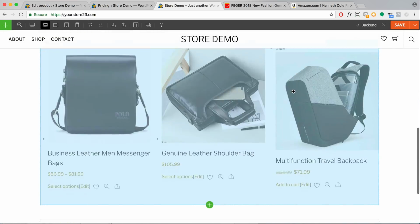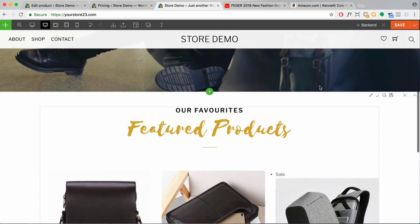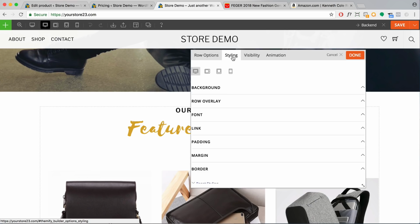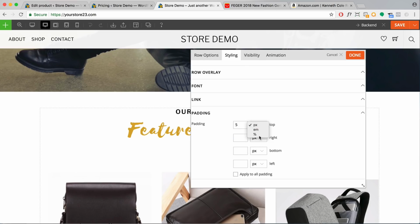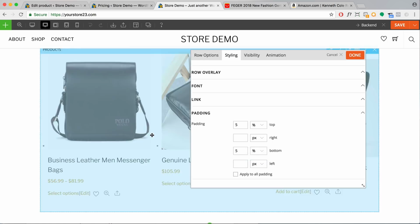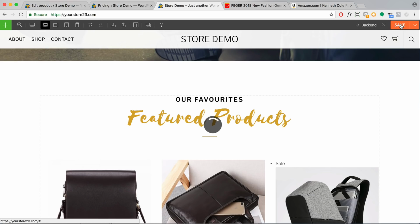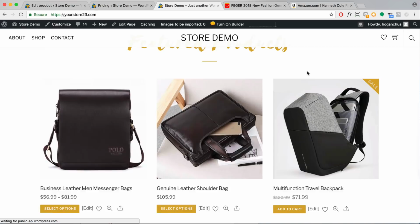And what we also need to do is to add some spacing on the top and add some spacing on the bottom. If we don't do that, then it's going to be too close to the hero image. So we're going to click on the row options for this row, click on styling, padding, deselect apply to all. I want to set about a 5% to the top, and maybe a 5% to the bottom. Okay, click on done and save, and then you can close it and you can view how your website looks. Alright, so everything looks pretty good at the moment.